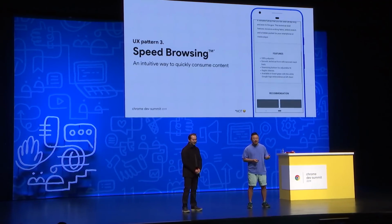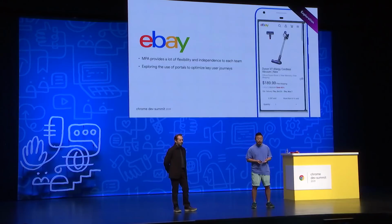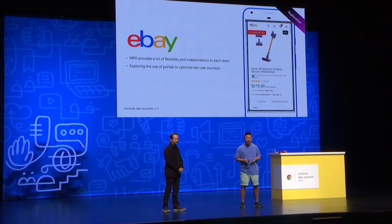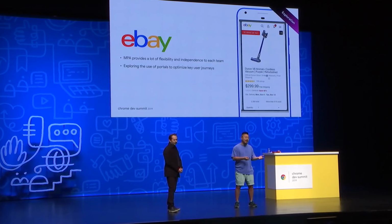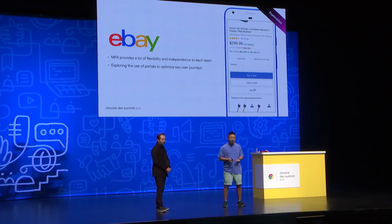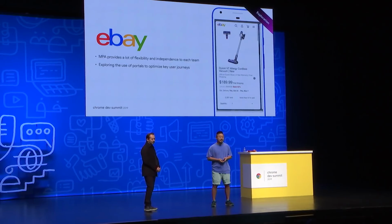Like the one that we are showing on the slides, as your user reaches the end of the page, you can use portals to pre-render the next page, have it peek from the bottom so that the user can drag it over to complete the navigation. In this exploration, eBay is experimenting with portals to help their customers quickly browse through different products. The current user experience without portals involves a lot of back and forth between the product detail page and the search results page. In other words, without portals, you end up loading and rendering a lot more things, which results in a frustrating experience.